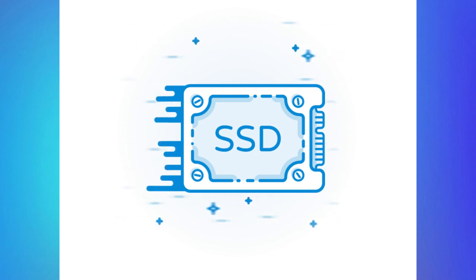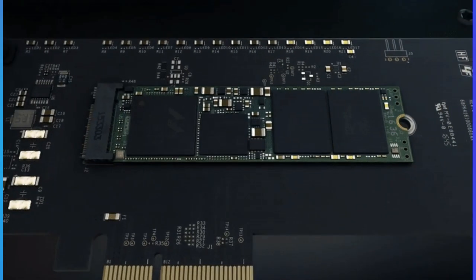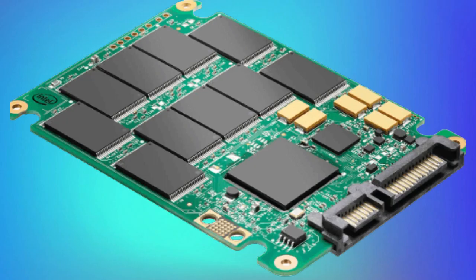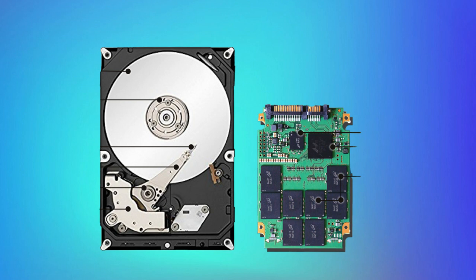A solid-state drive (SSD) is a new generation of storage device used in computers. SSDs store data using flash-based memory, which is much faster than the traditional hard disks they've come to replace. SSDs also have no moving parts, and upgrading to one is a great way to speed up your computer and make it more resilient.